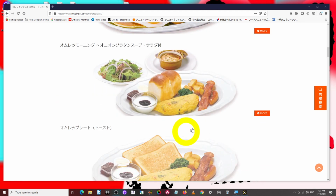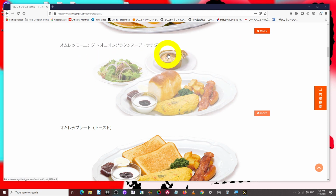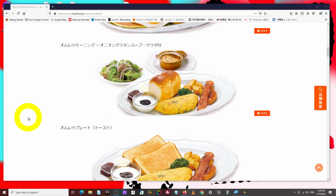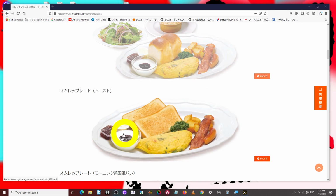You can get an omelet. This is what I would usually get, something like this. It would come with a salad. I didn't get the one with the soup. It usually came with a salad. I just liked getting something with bacon and eggs, you know. And again, these are usually fairly affordable. They come with a little bit of yogurt.